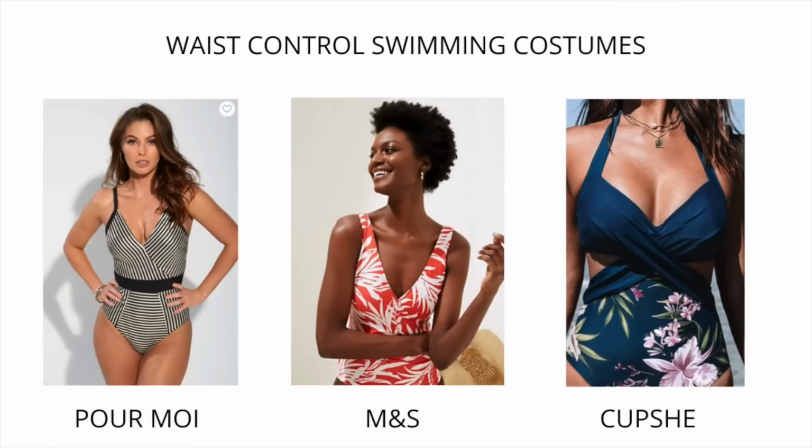So for ladies who need some more control around their waistline, the first thing that I always suggest is to look for the words waist control, waist nipper, tummy control, anything that indicates that the fabric across the midsection is going to be a little bit tighter, which just helps to smooth things down for you. I then always look for a pattern of some sort. I particularly like this pattern that draws the eye attention to the black band in the middle, and then the horizontal and vertical stripes help to create the illusion of a waist. So it's things like that that I look for.